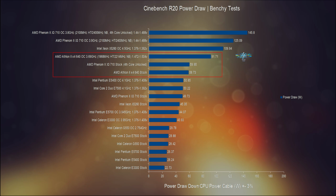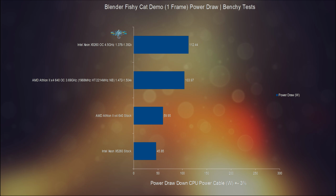volts to be stable. This may not seem like much of an increase in power draw, looking at the numbers, but that equates to a jump in power draw of nearly 70% for only a 20.4% increase in score over what stock clocks managed. Blender was another benchmark that showed the Athlon's inefficiency once overclocked.